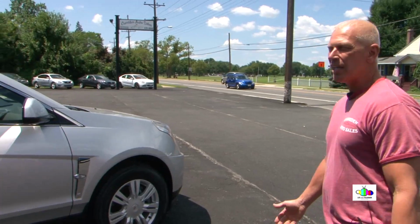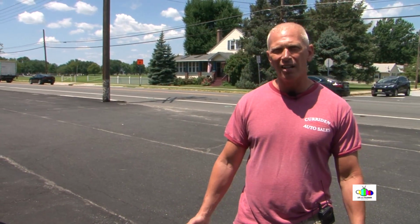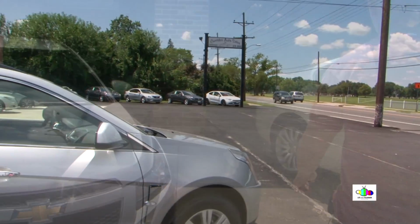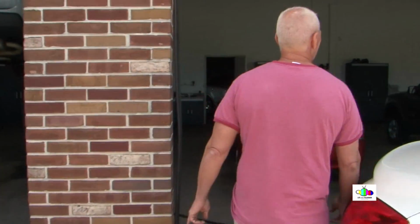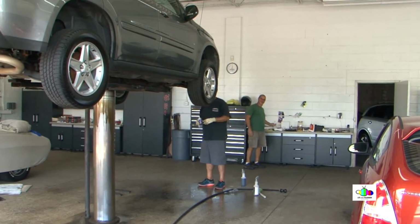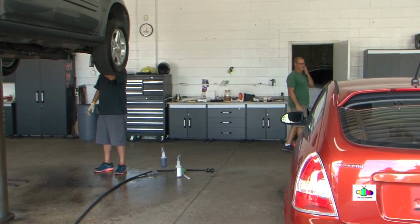And generally we keep 35 to 40 cars in stock almost all the time. Sometimes in the springtime, inventory is a little heavier, where we might have 45 or 50 cars. This is our service area. That's Rich in the black shirt, my brother Randy in the green. They're my right-hand guys. Couldn't do it without them.